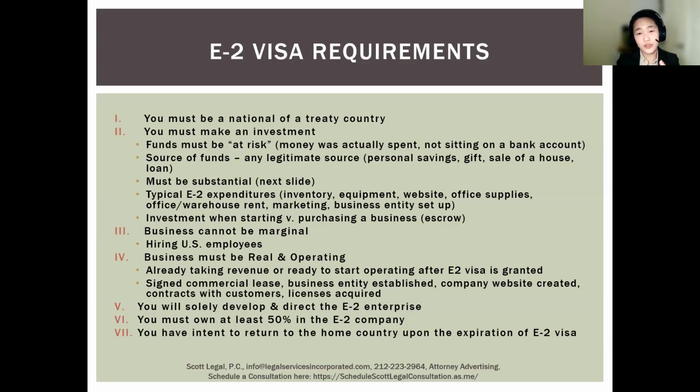And importantly, if there are any licenses that you need for the type of business that you are running, you must have already acquired that license. Now, some other requirements include that you are coming into the US solely to develop and direct the E2 enterprise. And this means a variety of things. This also means that the E2 enterprise is the only entity that you must work for. So you're not really allowed to work for any other employer that is separate from the E2 entity.